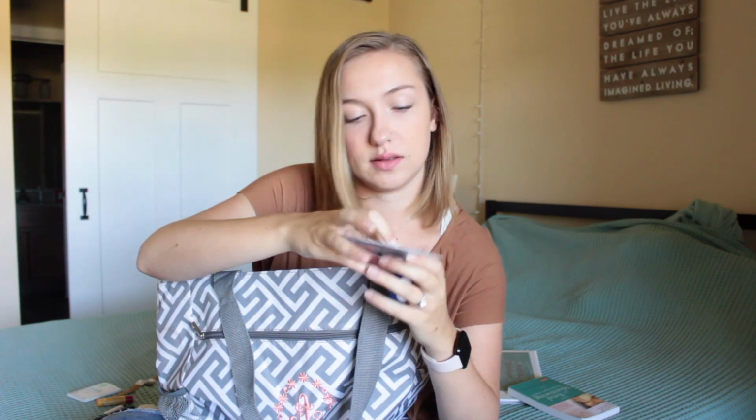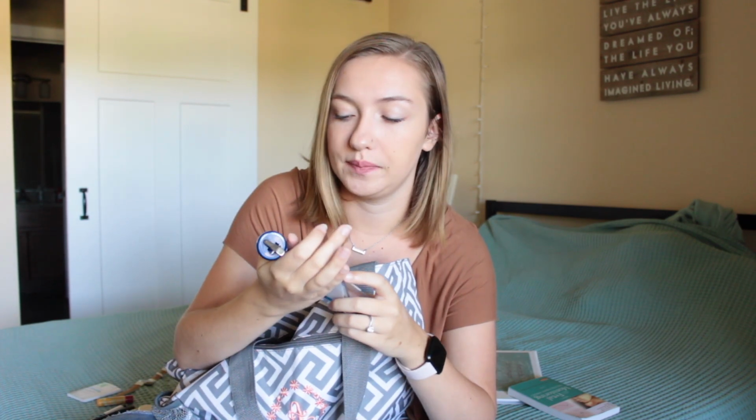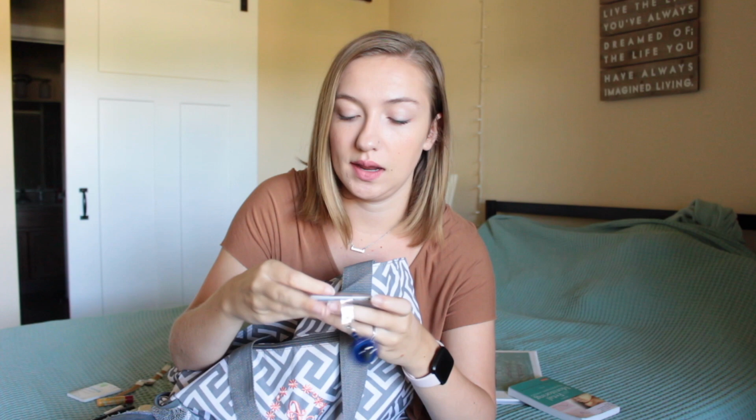Next is my badge. I keep it in my work bag. I used to keep it in my car, but then I was like, what if someone sees it and it's like, oh, they're a nurse, and they break into my car and then they steal it and they have access to the whole hospital. I want to show you guys some of my little badge buddies that I have.